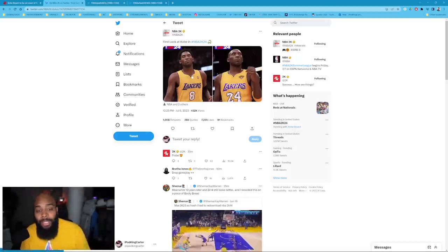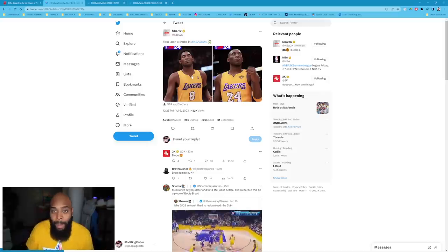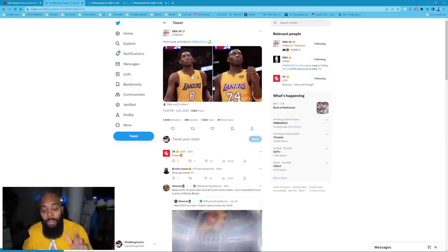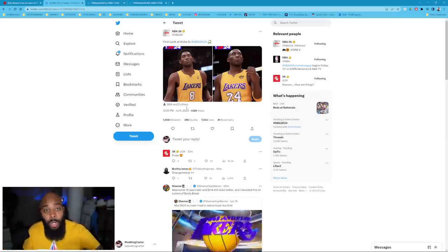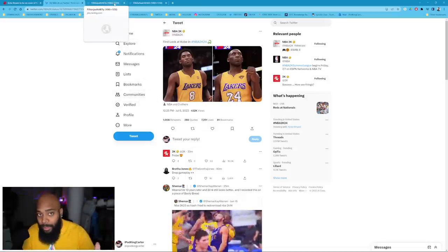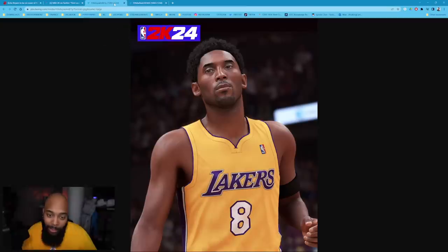But we have images of Frobe and Mamba, okay? I have both of these images blown up so that we can show you guys a little bit more detail. But which one do y'all want to see first? Leave it in the comment section. I don't care. We're going to look at Frobe first.